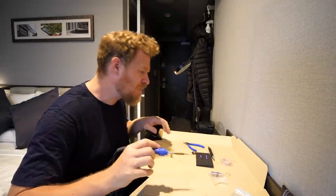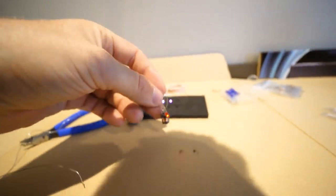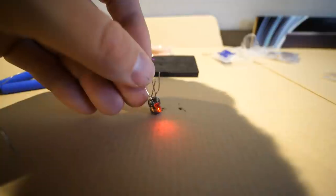I'm gonna try one of these big chokes. I'm gonna put that with the LED and see where we get to. Well, there you go. It really might be that simple. Just a ferrite choke and an LED. No capacitors needed. No funky engineering.